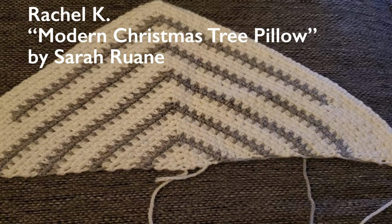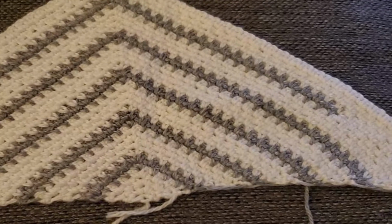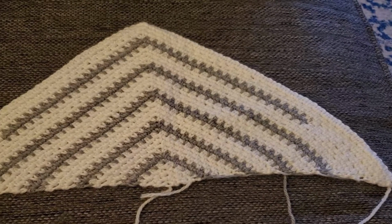And then our next project to have a look at are some Christmas tree pillow covers being crocheted by our friend Rachel K, who is new to the Baltimore area. Welcome, Rachel. So glad to have you with us. And her crochet is just looking fabulous. I'm excited to see how these pillows come out when she's finished.